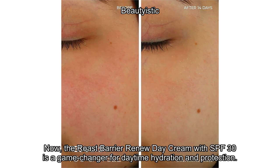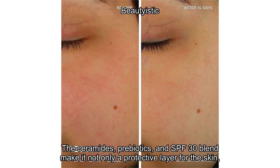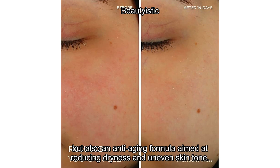Now, the RoC Barrier Renew Day Cream with SPF 30 is a game changer for daytime hydration and protection. This 2.5 ounce tube offers a broad spectrum SPF 30 to protect your skin while helping it stay moisturized and smooth. The ceramides, prebiotics, and SPF 30 blend make it not only a protective layer for the skin, but also an anti-aging formula aimed at reducing dryness and uneven skin tone.